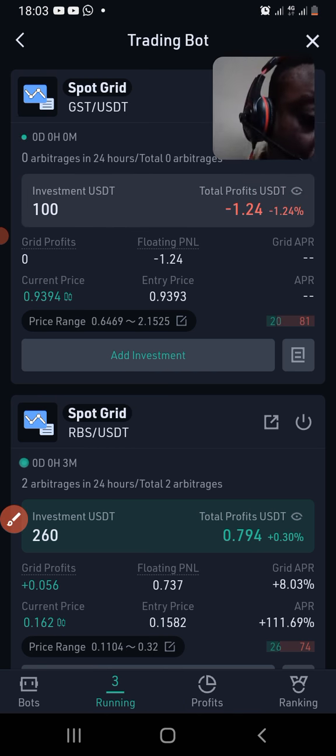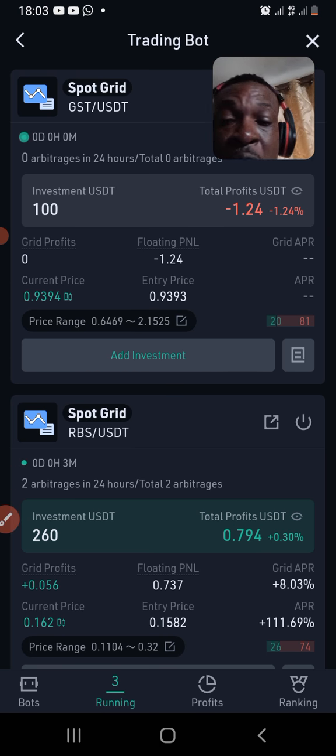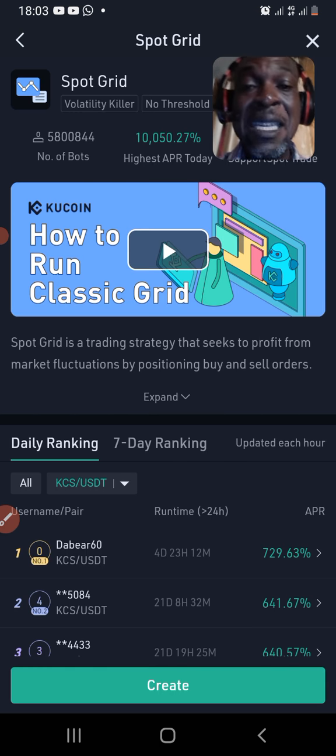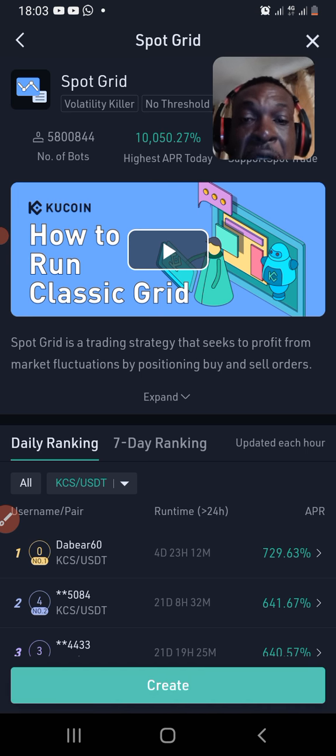So I still have some more money. I've already spent 510. So let's go back as usual. Go back to bots. I'll do it faster now. Spot grid. If you have missed anything, you can obviously rewind and check out where you have missed it. Create.